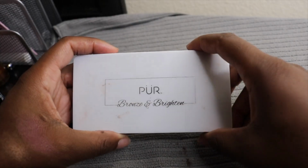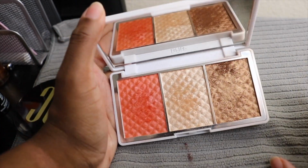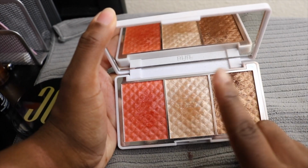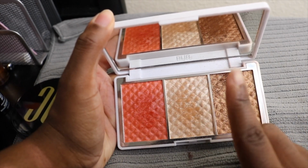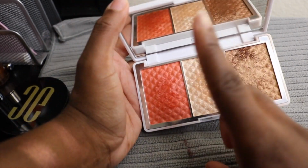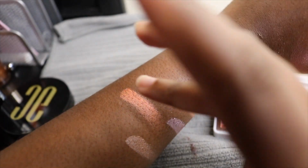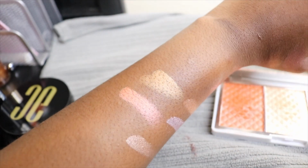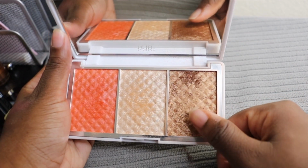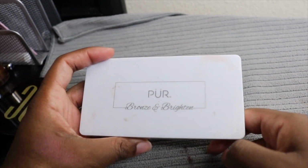And my Pure Cosmetics Bronze and Brighten palette. That's what it looks like on the inside. I love each and every one of these. I use this for the bridge of my nose, because I feel like I can use lighter and silver tone highlighters on that part of my nose. This one, I love this highlighter, and I also love this one as well. Let me swatch it. Look how beautiful that is. And this is the bronze one. Look at that. And this one gives me a beautiful, nice sudden glow, and I just absolutely love it. I got this from a friend who didn't want it.